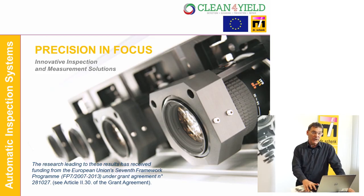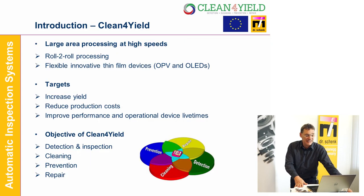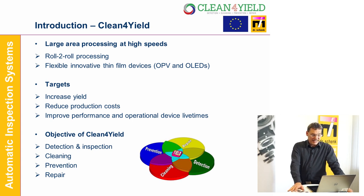So for the Clean for Yield project, let me just introduce a little bit. It's a working together of different companies for the project Clean for Yield, which means we are increasing the production yield by producing products on a roll-to-roll process. These roll-to-roll processes are mainly a matter of production process, but also to detect something within that process not working correctly, so make a process optimization by detection. To clean the material and to detect if there are some particles remaining on the cleaned material, to prevent something and to make a repair. So the Clean for Yield project is a matter of prevention, repairing, cleaning and detection. And the Dr. Schenk part is a matter of detection.